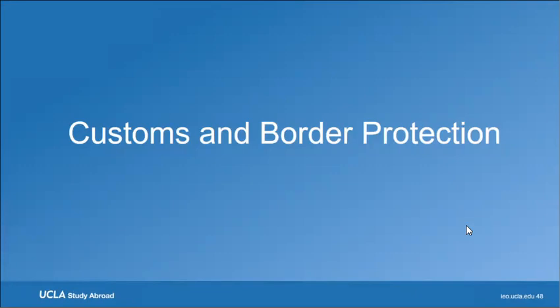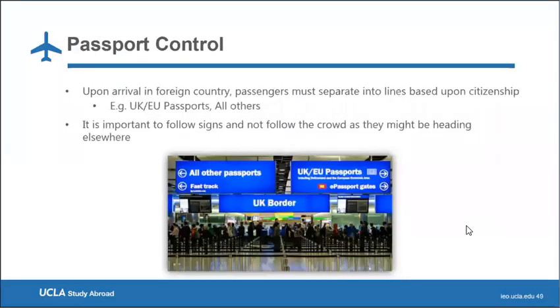But before we can do so, we have to go through customs and border protection. Customs and passport protection, otherwise known as passport control, is where once you exit the aircraft, you would have to clear immigration based on your citizenship. So for example, in the image we have on screen, anyone who has a UK or a European Union passport would go to the right, and anyone who has any other passport that's not UK or European Union will go to the left.